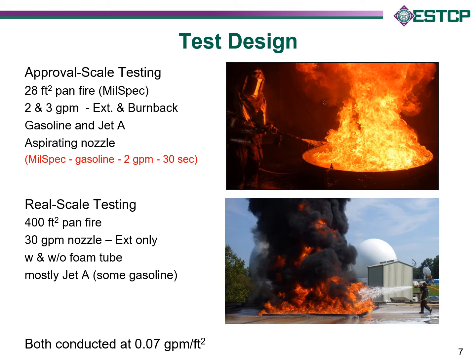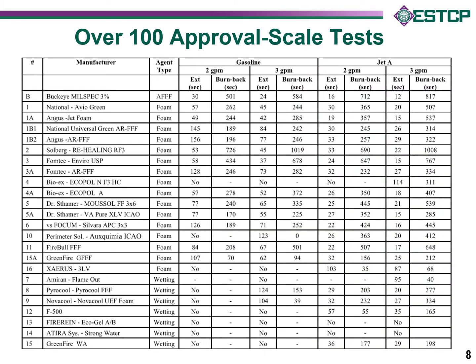As a point worth noting, 30 gallons a minute against the 400 square foot is the same application rate as 2 gallons a minute against the 28 square foot, so that should give us some decent scaling data. We ran over 100 approval scale tests of commercially available products during this test program. We've also run a number of new formulations which are not shown in the table on the slide.